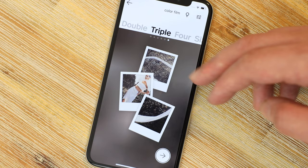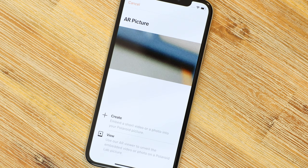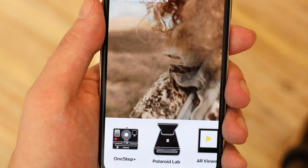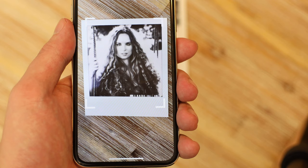If making a single print, you also have the option to add a piece of augmented reality media, which I thought was going to be a trashy gimmick, but it's actually really neat. By uploading a photo or video to your image, anybody who views it using the app will see it superimposed into the Polaroid frame, enabling you to share secret messages or add moving memories to accompany your frozen moments.